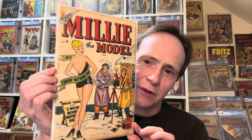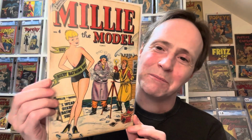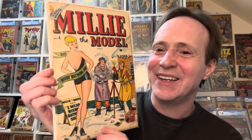It's an early one. It's Millie the Model number 4. And again, it's just a great one because you got Millie, and she's actually living up to her name. She's a model. And you got these guys, and it's like, must be freezing cold. The guys are all frozen, and she's just wearing a bathing suit and acting like a model, I guess. What does it say? Bixby bathing suit. And then she's modeling. Millie the Model says, wear Bixby bathing suits.